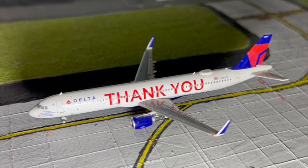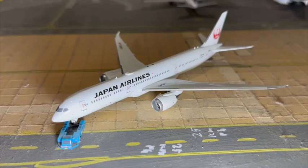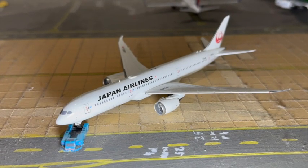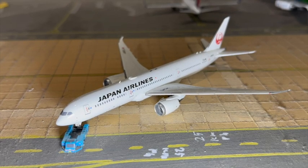Right here we have a Delta Airbus A321 in the big thank you livery. This aircraft came in from Detroit and somehow survived, but it will be making a later flight out to Salt Lake City. And finishing off for the aircraft that are on taxiways/runways is the Japan Airlines Boeing 787-9, and just the regular livery, which is just really boring. But this plane is pushing back for its flight out to Tokyo, Haneda.